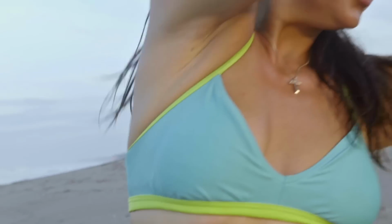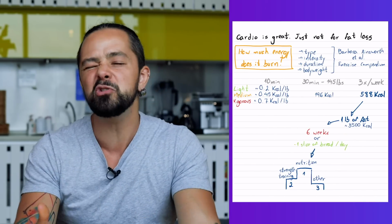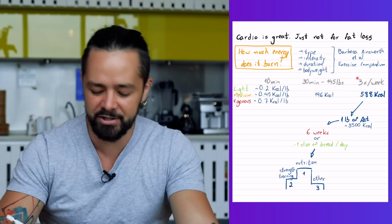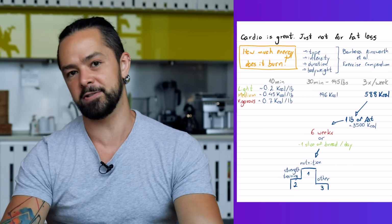Now let's suppose that we have a woman and she is 145 pounds. She wants to lose weight, and to do so she decides to do a bunch of cardio. So she's using a sharp knife to open a tuna can. She decides to do 30 minutes of a medium type of cardio activity. Based on this data, that gives us 196, almost 200 calories every time she goes out for 30 minutes of cardio exercise. Then she does this 3 times a week, which is the average, so in a week she's burning more or less 588 calories because of her cardio exercises.